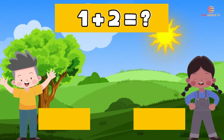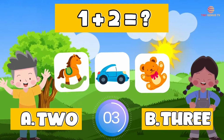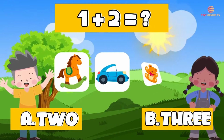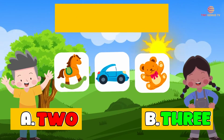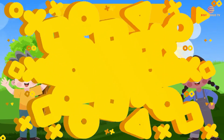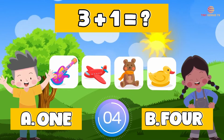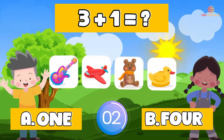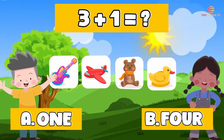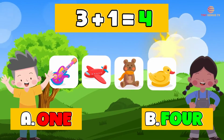How much is 1 plus 2? One, 2, 3. Wow! 1 plus 2 is 3. How much is 3 plus 1? One, 2, 3, 4. Yay! 3 plus 1 is 4.